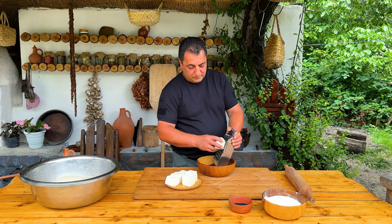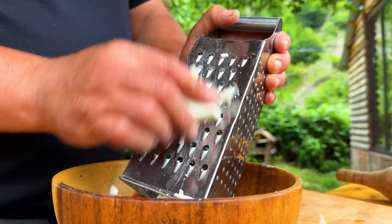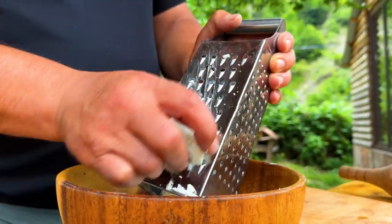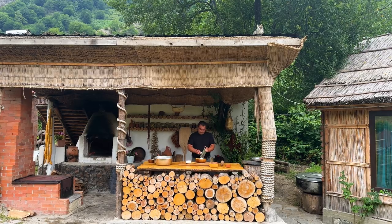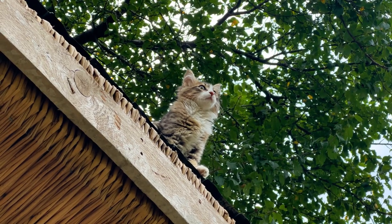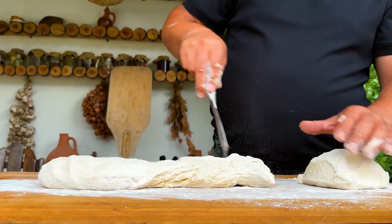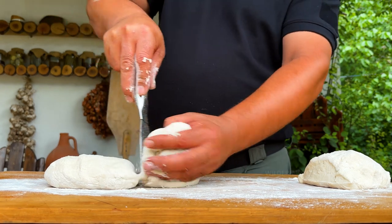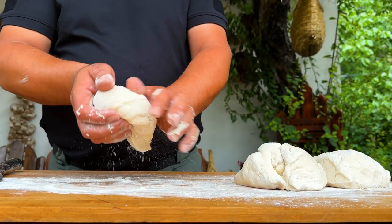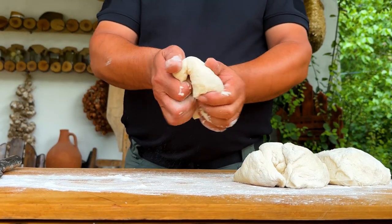Okay, tea time is over. So I take a grater and start to make a cheesy mass. And when I've finished, I then take a loaf and separate it into pieces to make some smaller loaves, which I then roll down to a kind of a flat cake.